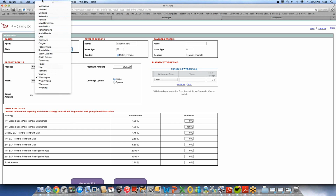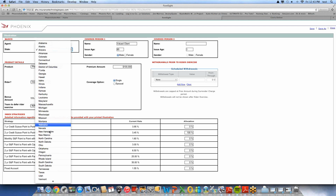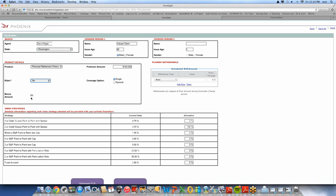If you don't use the income rider, it's different, isn't it? Yeah. So let me just go to Arizona. If you use personal retirement choice without the rider, they'll get a 12% premium bonus. If you add the income benefit, that premium bonus becomes 15, and the charge for the rider is 95 basis points. So by virtue of paying a little bit more, we're able to give up a little bit more, to give the client a little bit more premium bonus when they do elect the rider. But in Washington, whether you elect the income rider or not, you're still getting an 8% premium bonus.